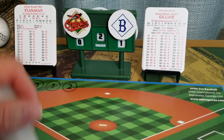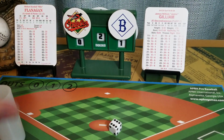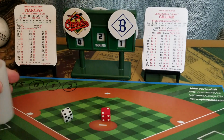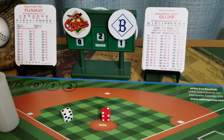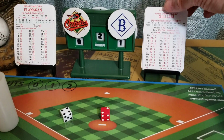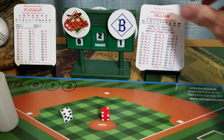Junior Gilliam. That's a 0. It's going to be a second column roll. 24 is going to be a 2-base. We're going to need to back up. I don't know how that happened to be Gilliam.